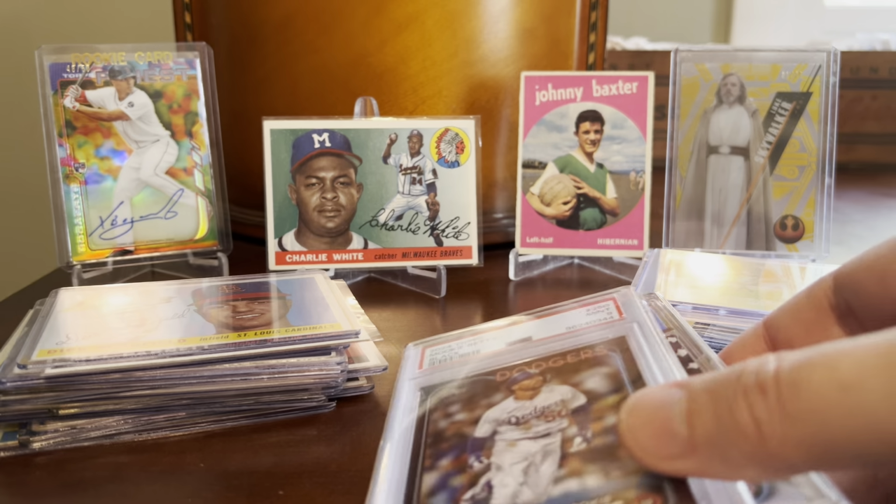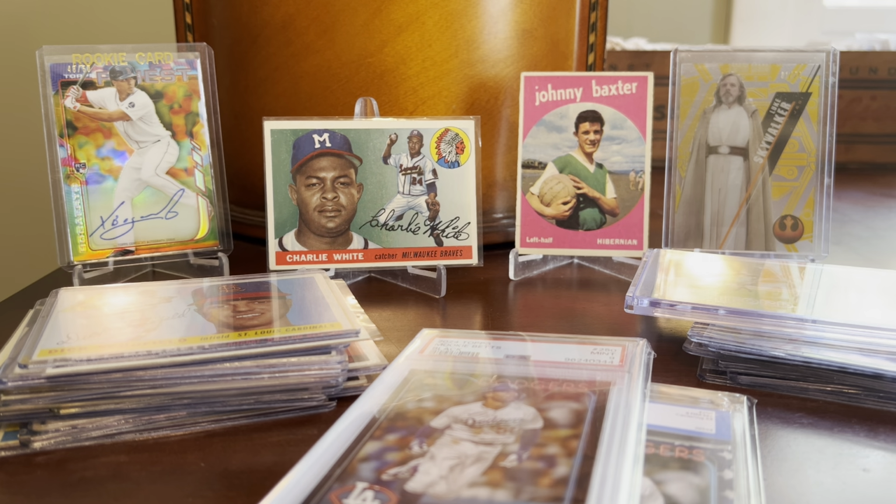So great pair of Mookies to close it out. We saw an autographed Mookie as well. I guess Mookie is the theme of this video, but that's going to be a wrap for today.